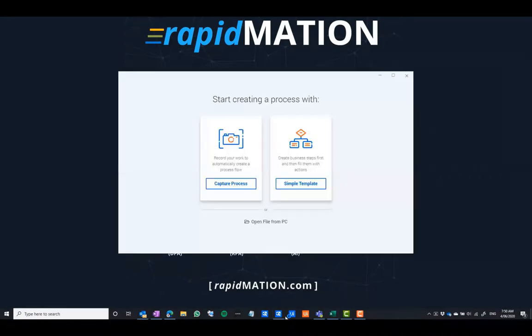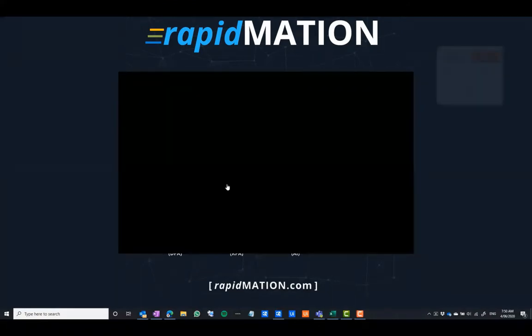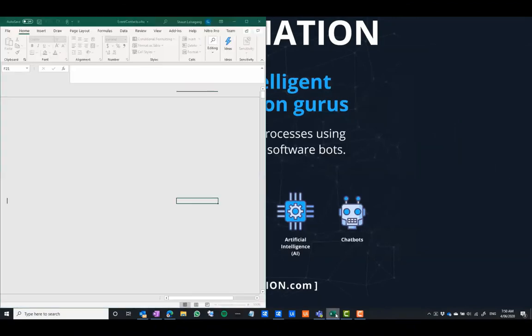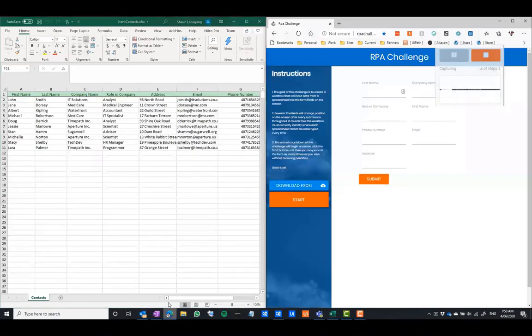Here, as soon as it opens up, I can say I would like to capture the process. And what you'll see at the top right-hand side of my screen is a little window that's waiting for me to click and do certain steps. So here I'm going to open up that Excel spreadsheet on one side. I'm going to copy the first name, and then I'm going to paste that into where I need it to fit in that web-based application. So you'll see I'll just go through there.